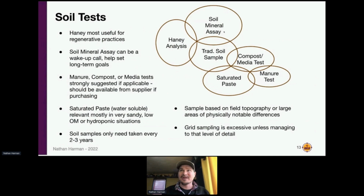Soil mineral assay, we're going to go into pretty interesting. Compost media test, manure tests. You have to take those if you have to take those. If you're selling, say, compost, then you need to be able to provide that to your customer. If you're buying it, you should be able to ask for that test for free. Obviously, those matter if you're using those materials. You need to be able to take a comparative look of how much fertility and what materials you're getting when you apply tons of a material. If you're not applying, then don't worry about it. Saturated paste is a very specialty soil sample, in my opinion.